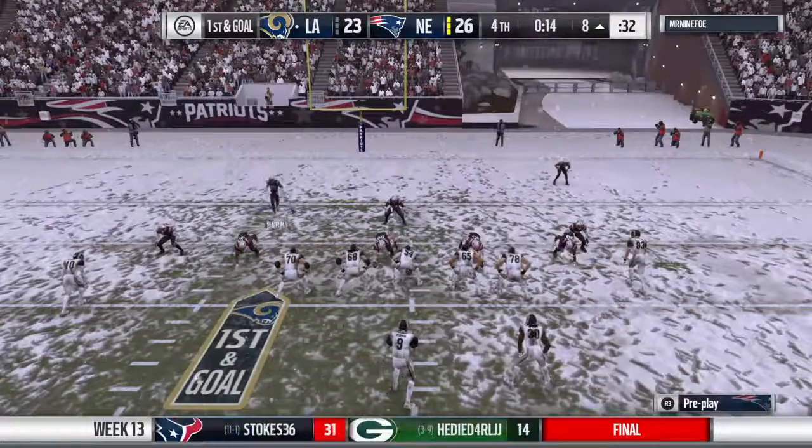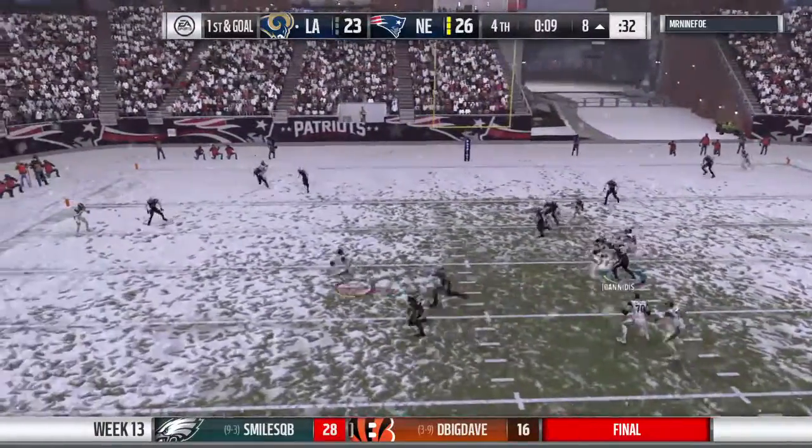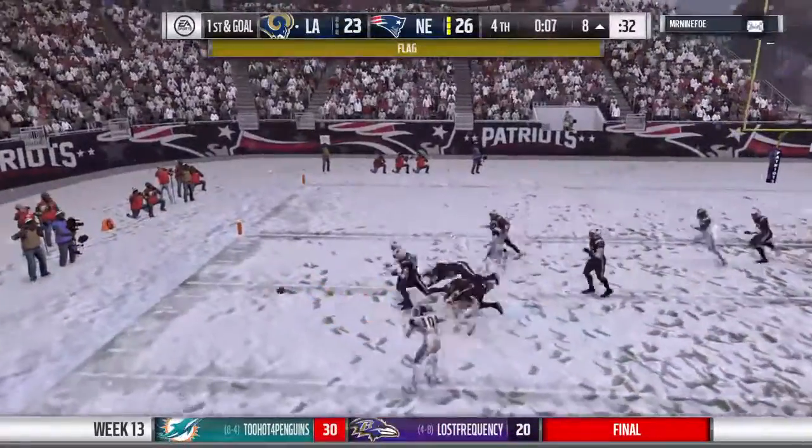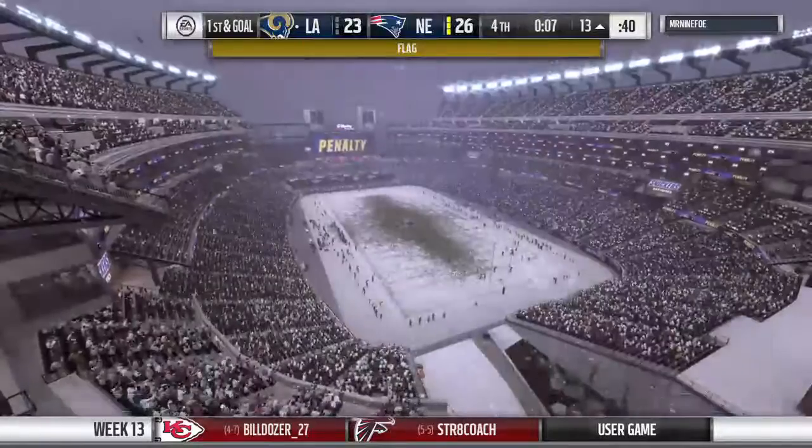Get ready. Back to throw. Dancing to his left. And there's a flag on the field. And that is incomplete. 7 seconds remaining.